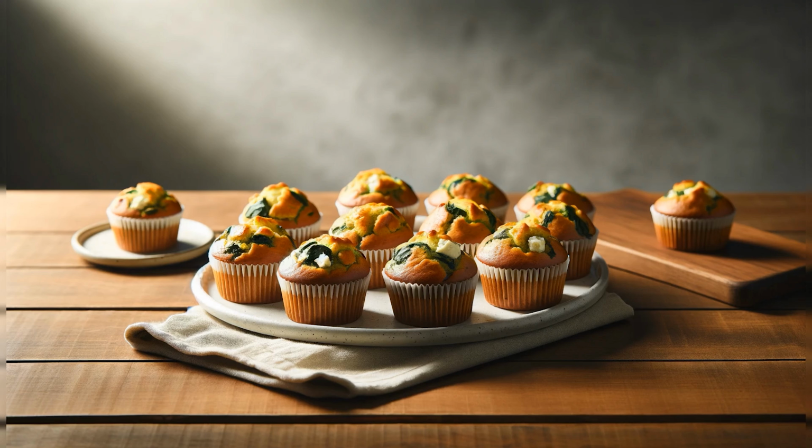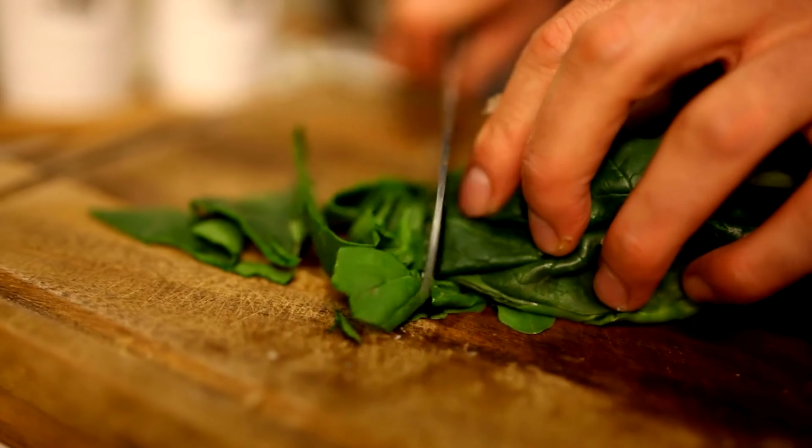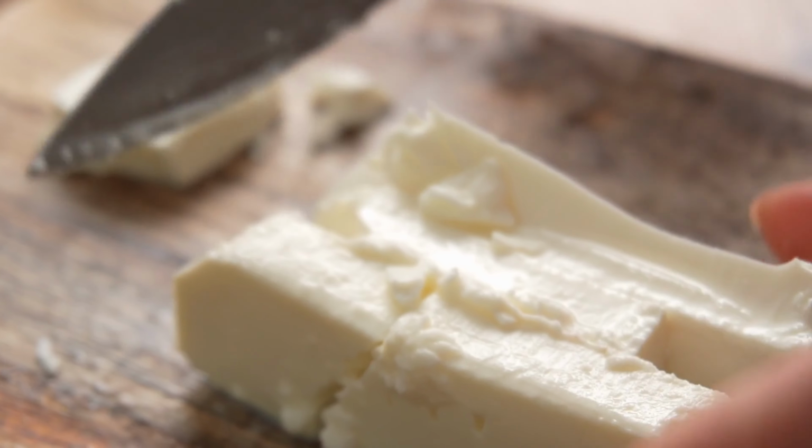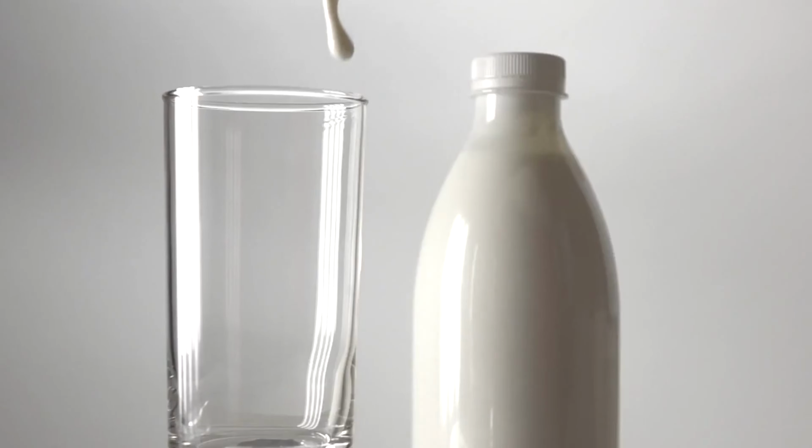These spinach and feta mini muffins are a tasty and nutritious snack, perfect for breakfasts, brunches, or as a healthy snack throughout the day. Ingredients: 1 cup fresh spinach, finely chopped, 1/2 cup feta cheese crumbled, 2 large eggs, 1 cup all-purpose flour, 1/2 cup milk.